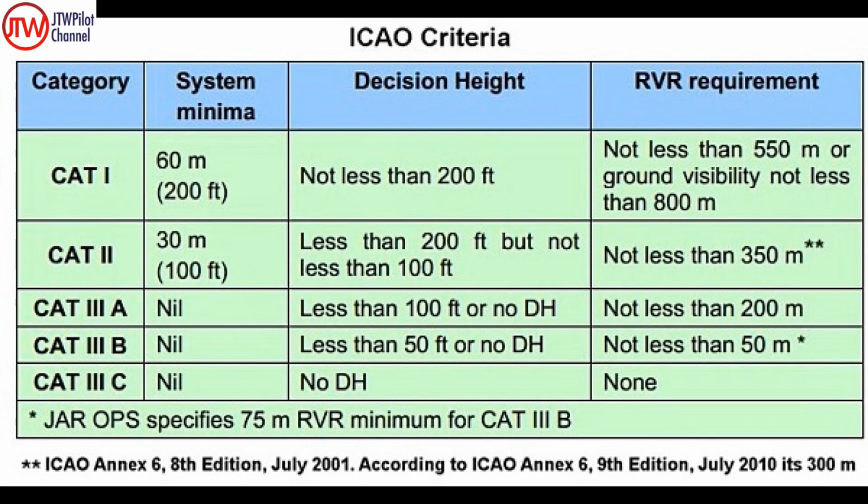Now let's look at the different kinds of approaches. For years, we've had Category 1 ILS, which is basically fly the airplane down to 200 feet, and the pilot has to see something or go around. Airplanes landing themselves have developed over the years in this Category 3 system, where, as you can see in chart 3C, there's no decision height, meaning the airplane flies itself right onto the runway. And the visibility requirements are established at each airport.